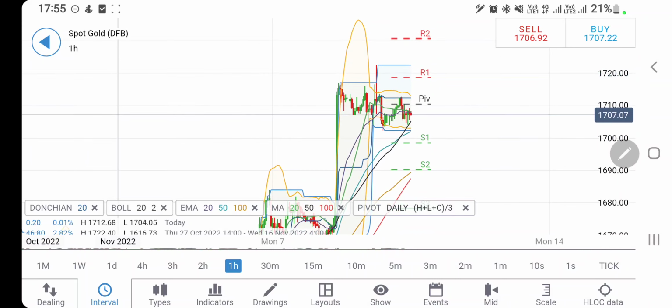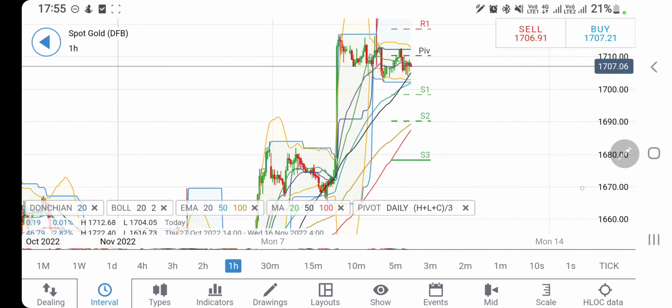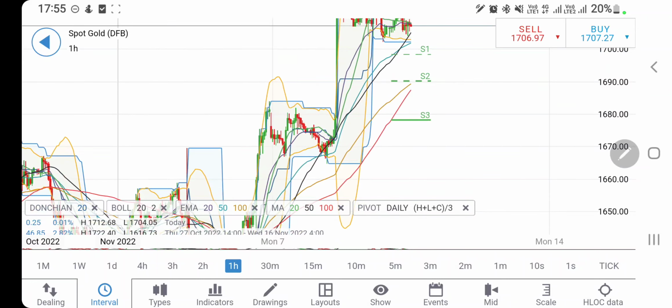If it breaks 1720, you can expect a very good rise which might take it towards 1724 and 1730 levels. Yes, it can give you a very strong breakout from here if it continues to trade on the bullish side. At the same time, there is a possibility that once it drops below 1704, you can expect 1698, 1690. Till here it is fine. I will not consider this as bearish. Below 1690, certainly we are looking at 1680 levels, definitely a stronger support, and below that a good break.